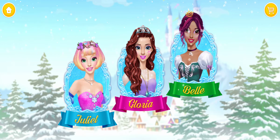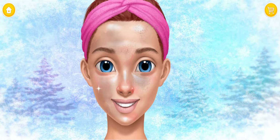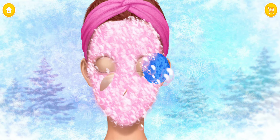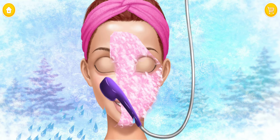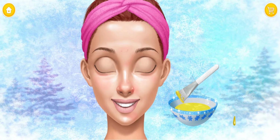Time to do our makeup. Gloria, help me to look like a princess. Shape my eyebrows with the tweezers. Great! Now wash my face, please. Rinse it. I love the way my skin glows now. Apply a face mask.